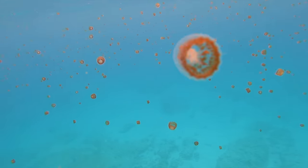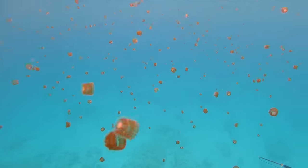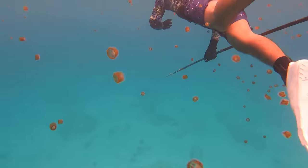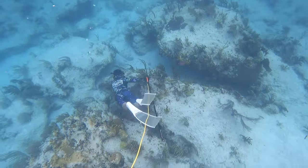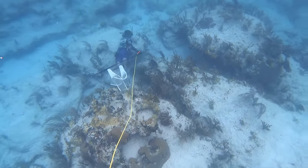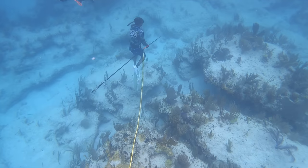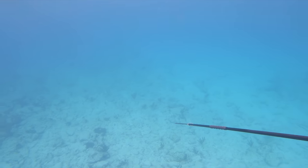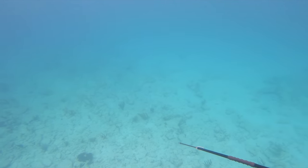And here we go. Since we've been in the Bahamas, Jocelyn and I have been getting much better at free diving, especially with Steph there, guiding us and teaching us the detailed techniques it takes to be a better free diver. At first, we were looking under rocks just to look for some fish, but we got to this flat area and we started seeing some conch, and so we started diving for those.